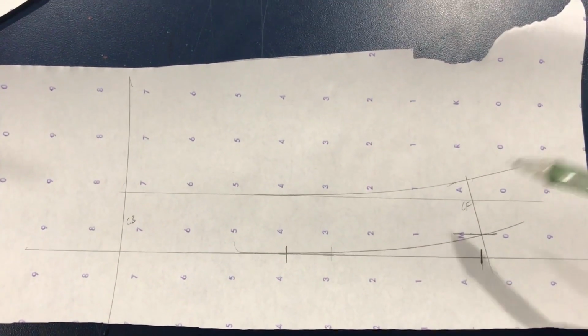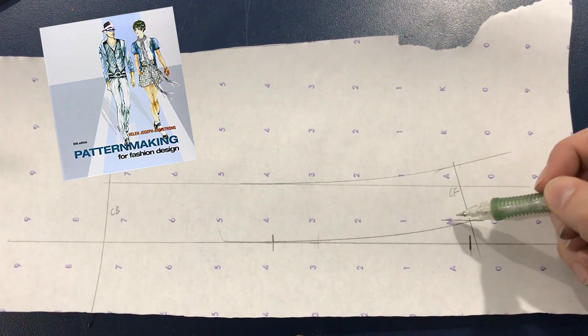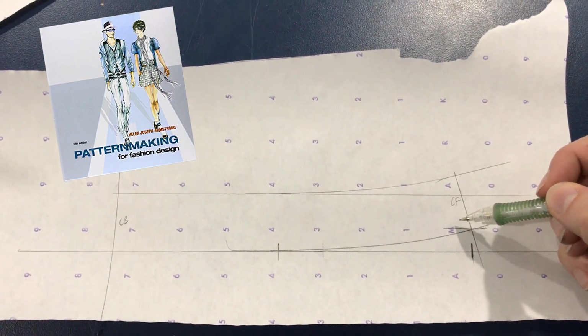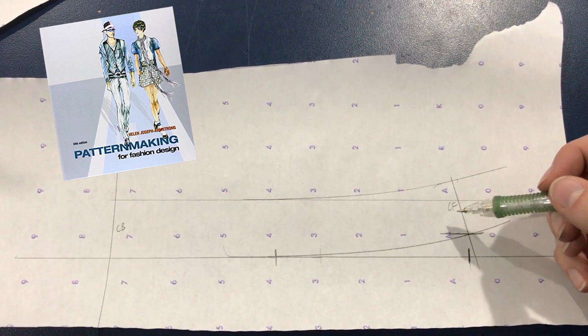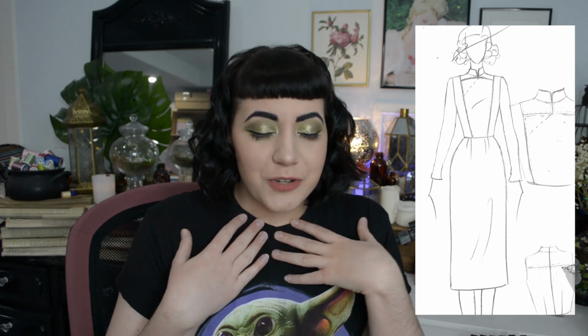So for the front, I just added that yoke, and then I drafted the Mandarin collar, which you can see me doing here. I'm just following the instructions in my favorite pattern drafting book by Helen Joseph Armstrong, which I'm always recommending here on the channel because it is the pattern drafting book that I most like using and have been using for a very long time now. So I just drafted that collar and it ended up working out perfectly, which was awesome.